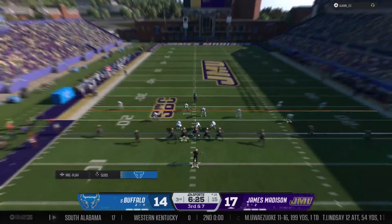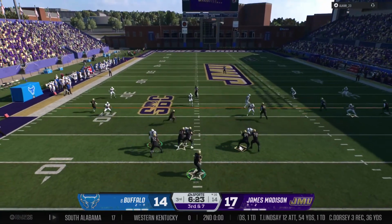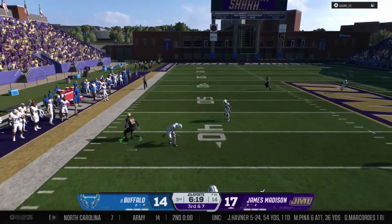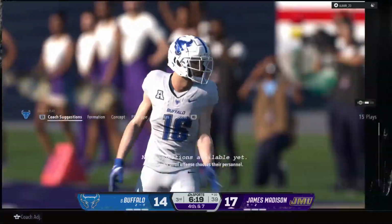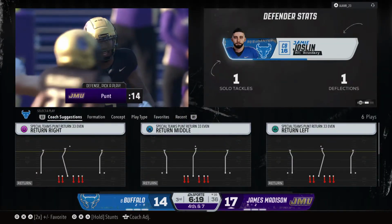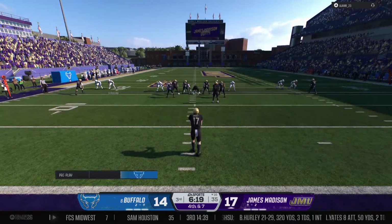Wants to adjust the pattern. Scanning the field, it's Wicks. Unloads it left. Almost intercepted, and what a momentum swing that could have been, but they still force a 4th down. What a great play by the defense.